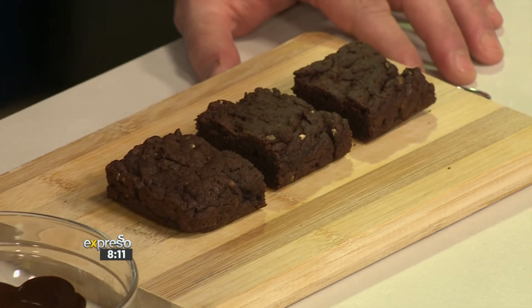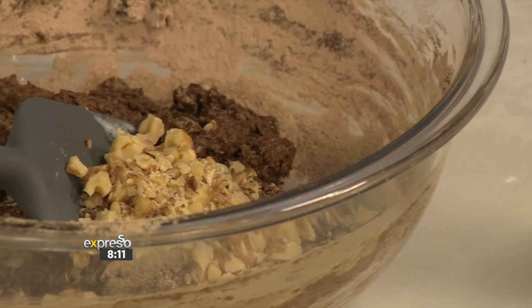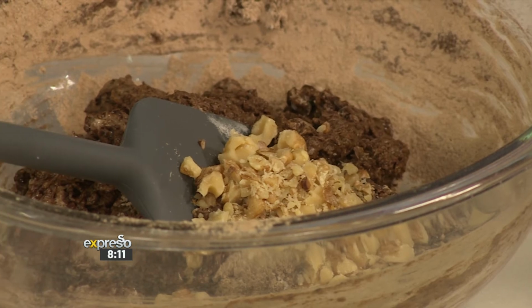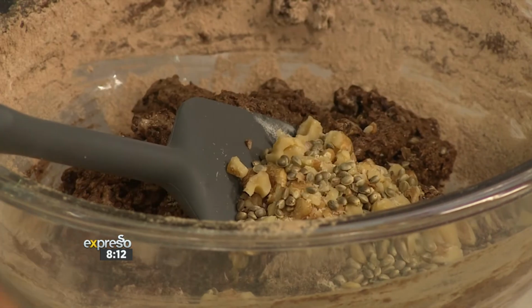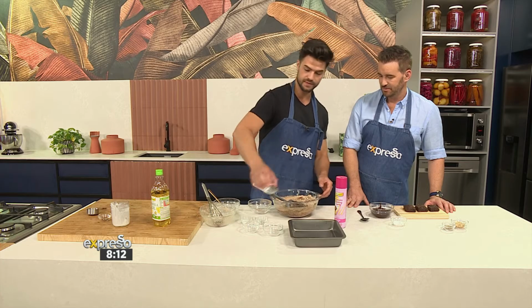So at the end here, you've got little walnuts that are diced up. You chuck that in there. Good fats as well. Beautiful hemp seeds. Wow. Very nutritious, add amazing flavor. Really popular. Chopped up dark chocolate that's unsweetened. Get that all into your dough.